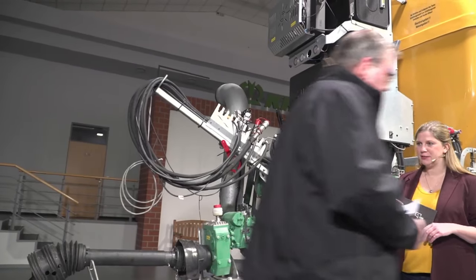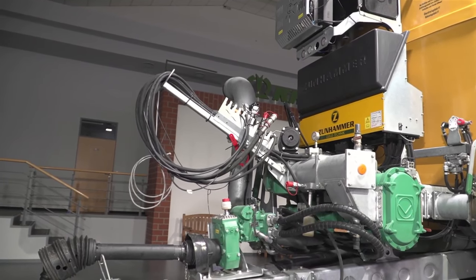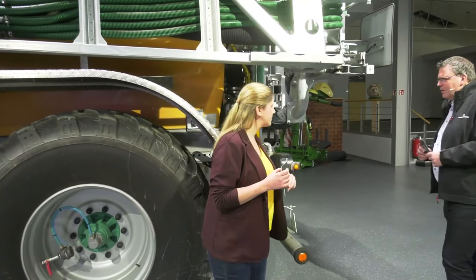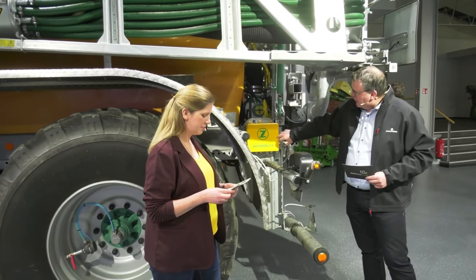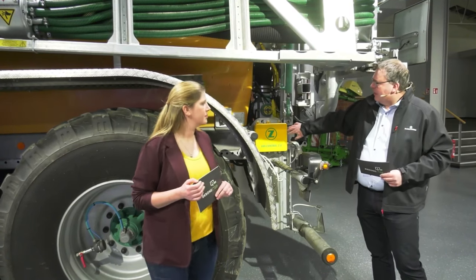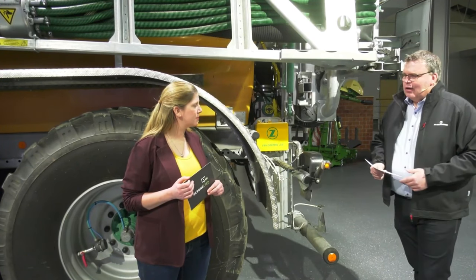Where on the machine would I find the sensor? Let's go to the back of the machine, which is an 18.5 tandem axle. At Zunhammer, we have an Eco Series, where slurry is pumped through the frame. You see the NIR sensor attached to the rear below the distribution frames. It measures the nutrients when the tank is filled, so that an average value is immediately available for further use.